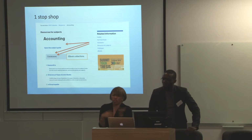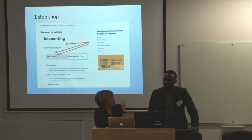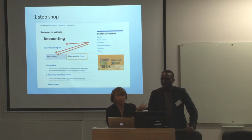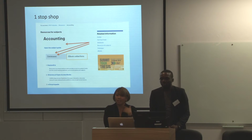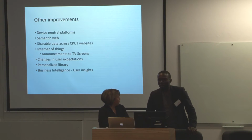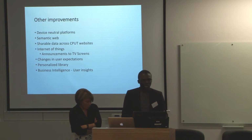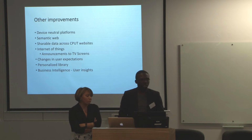Then we have a one-stop shop. So we've identified the databases page, the ebooks page. Right? We now have the resources for subjects page. So if you, for instance, are just interested in accounting and you want to see what is the relevant LibGuide that's attached to that, what is the database or the list of databases that's applicable, and what are the ebook collections that are applicable, you can go there if that is your need. Again, another option. If I can jump right in, students don't really know about the interlinking of certain databases across different faculties or different subject areas, and this helps. So all your accounting students can just go to accounting and see all the relevant information.